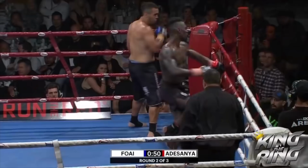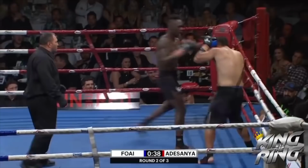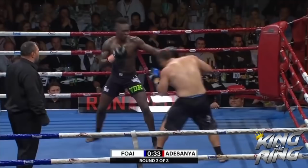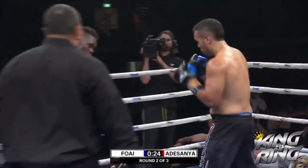Once again, just imperious. He's hurt him badly now. 30 seconds to go in this, the second round of our fourth and final quarterfinal. Israel Adesanya putting on a clinic. Crowd's enjoying it. Nassif Hawaii probably less so.